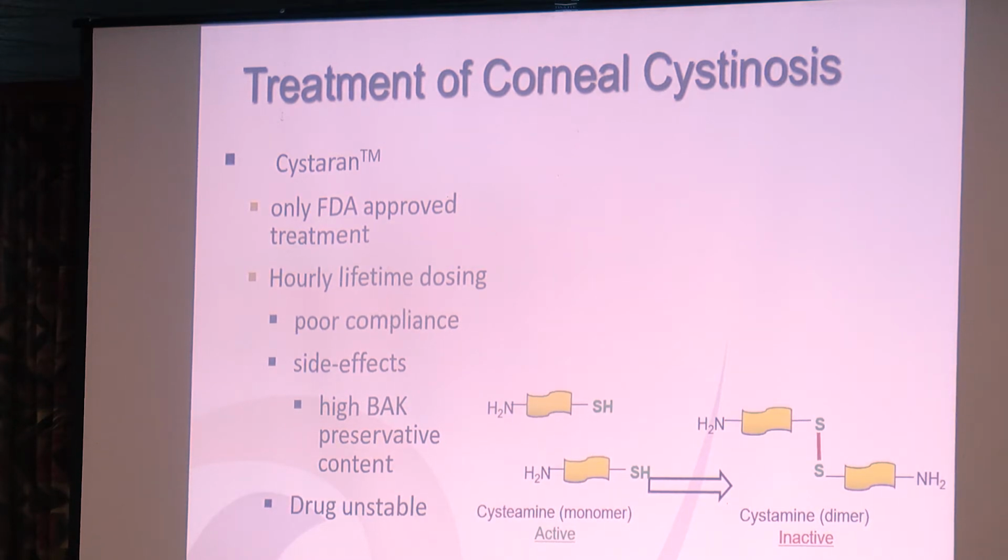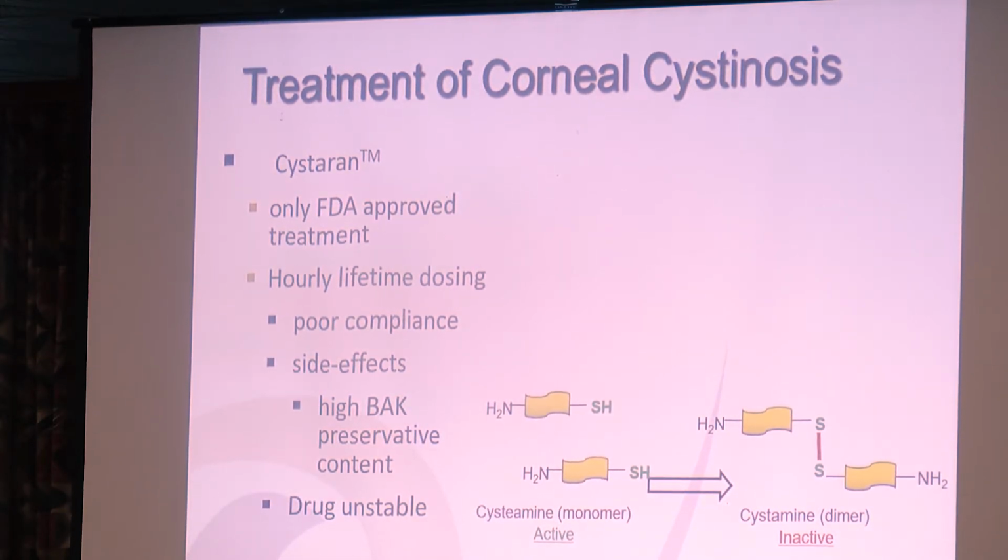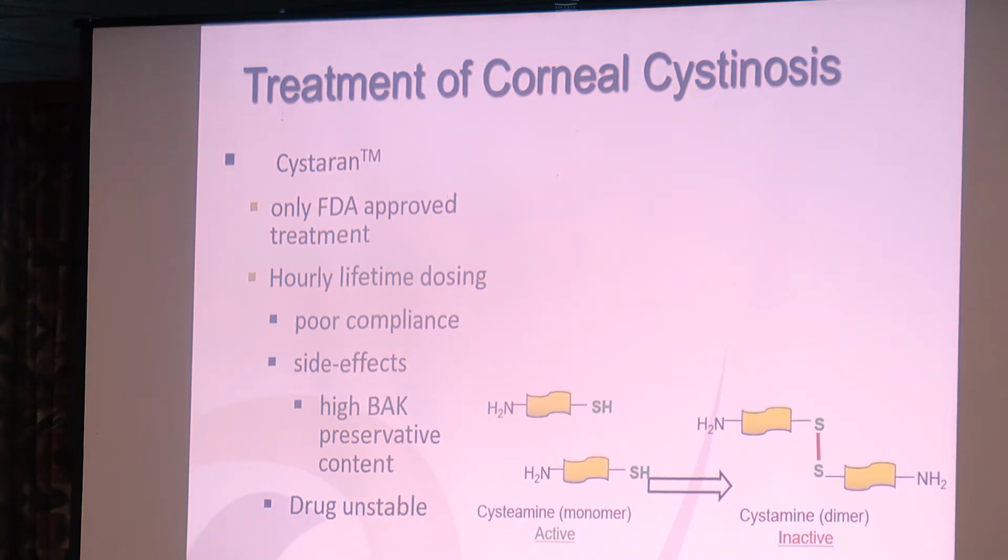The preservative is not only a preservative, it's a surfactant. A surfactant is used in drops to help improve penetration, and what it does is rough up the surface of the epithelium. It also is unstable. So you know that you have to throw out that drop after a week, and the reason you have to do that is because with time, when the bottle is opened and is exposed to oxygen, the arrow is supposed to represent oxygen, it goes from being an active form to an inactive form.